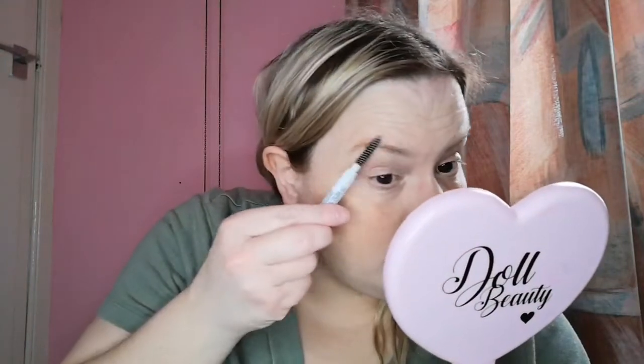I think I'm going to do my brows first. So this is the e.l.f. Instant Lift Brow Pencil in the shade Taupe. If you're not new here, I don't normally do that much to my brows. Oh my god, they're needing plucked. I hate plucking my own eyebrows. I hate it.